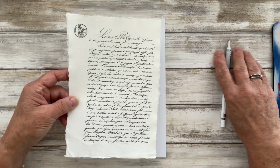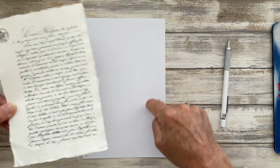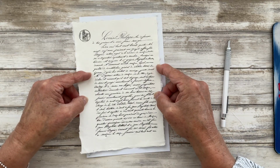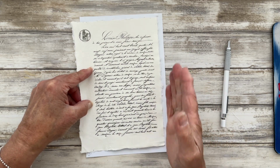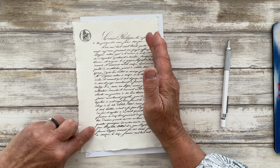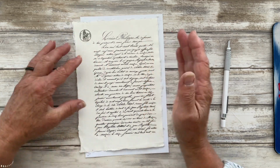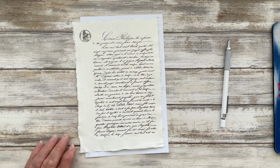So this is what I'm going to use on my background. So I'm just going to rip this to size so that it fits inside my border, and hopefully I can get it to align nicely. This edge seems nice and straight, fairly nicely blocked, but my eye seems to say that that is at a slight angle, but we'll see how we go. So I'm going to trim this to size.